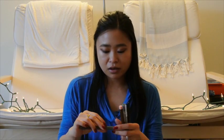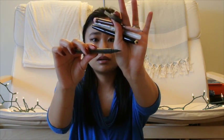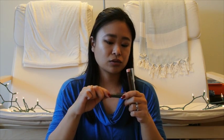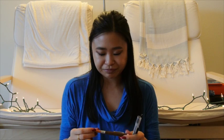A few writing utensils. I've got a backup to my pen of choice, which is the Uniball Vision in fine point. It's waterproof. It comes off more as a medium point, which is what I like. I've got a Muji calligraphy pen, so it's kind of got a brush tip. So I'm trying to teach myself lettering, which would be really fun.